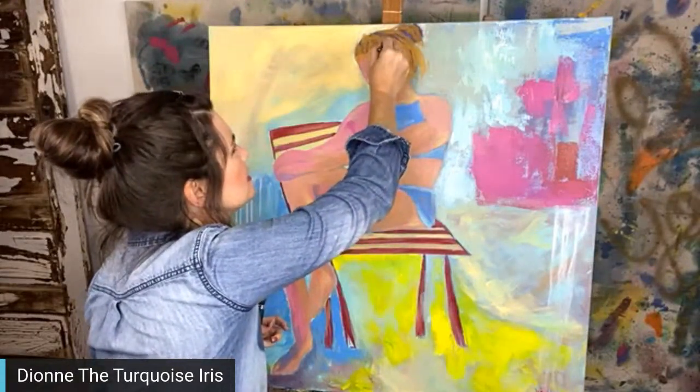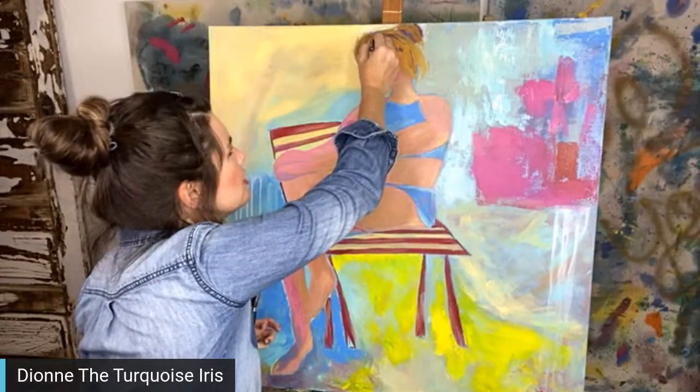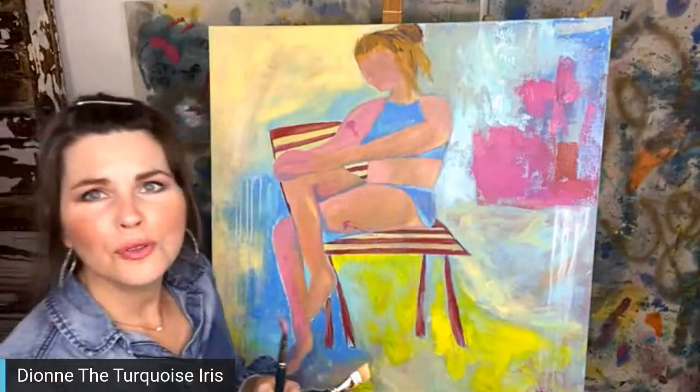I'm Dionne Woods, owner and artist at the Turquoise Iris, and I am working on a painting that I've already done. I did this painting almost 2 years ago, maybe a year and a half ago, and I have decided to give her a new look all over.